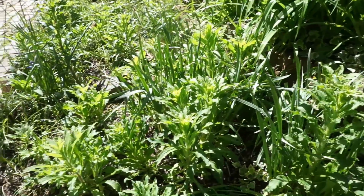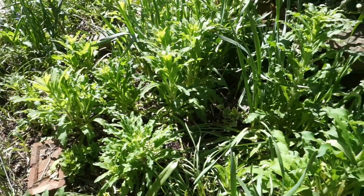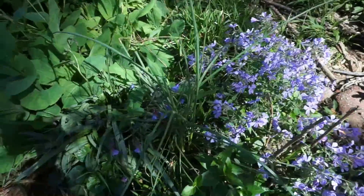Now, all my gardens are basically cottage gardens. There are no rules.